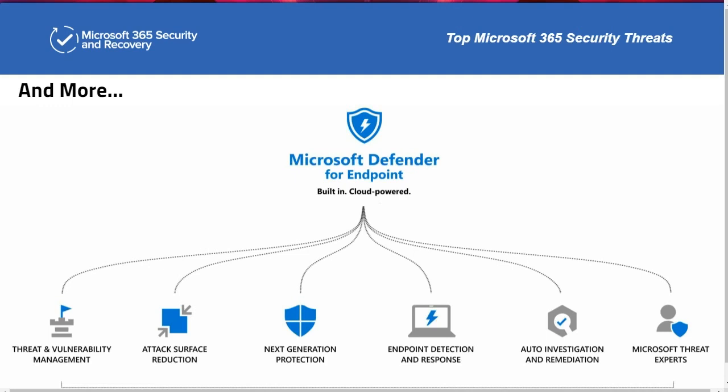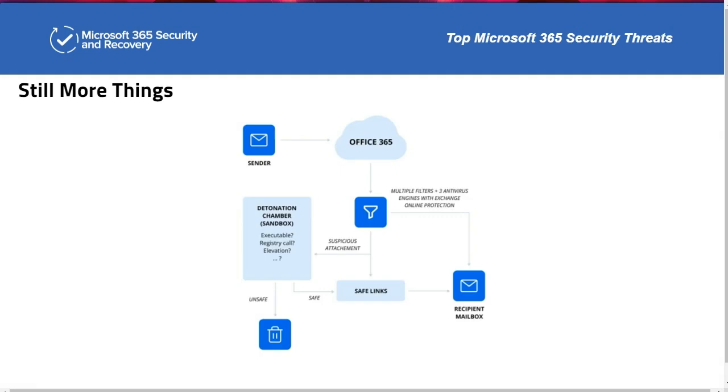But as I like to say, and I will say on several occasions, there's still more things, because Office 365, when you combine it with an email offering, which most organizations do, and it usually incorporates the cloud-hosted Exchange environment, also has the endpoint component built into the operating system, but also an Office 365 module called Advanced Persistent Threat Detection in front of it as well.